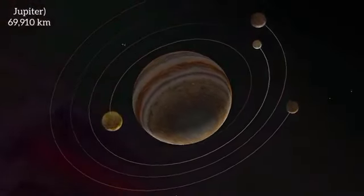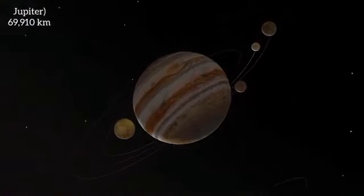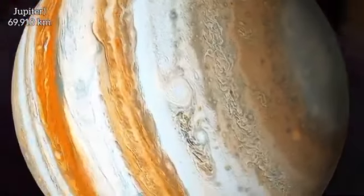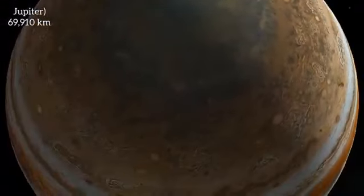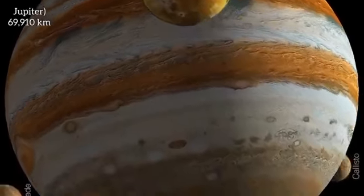Jupiter's size, diameter, 142,984 kilometers, 88,846 miles, making it the largest planet in our solar system. Mass, 1.898 times 10 to the 27th kilograms, more than 300 times the mass of Earth. Volume, Jupiter could fit about 1,300 Earths inside it.